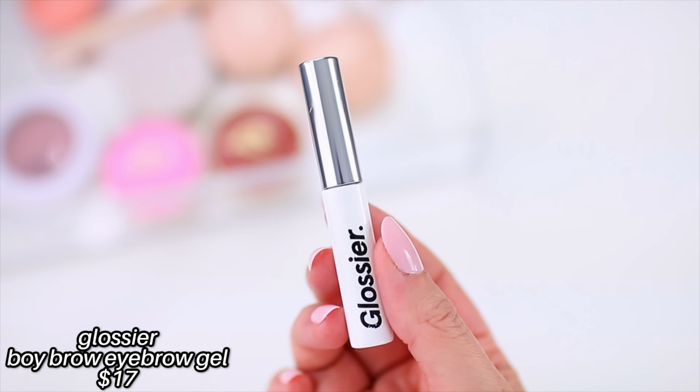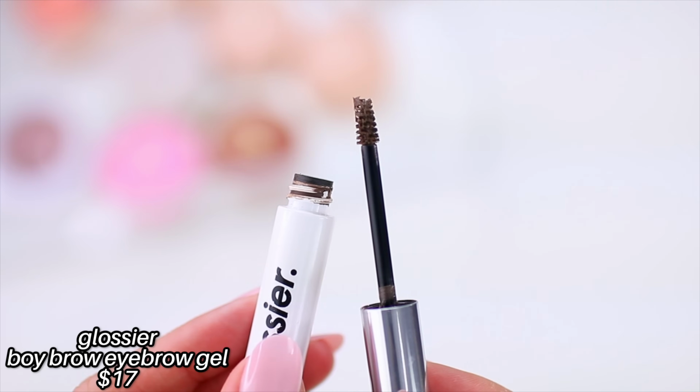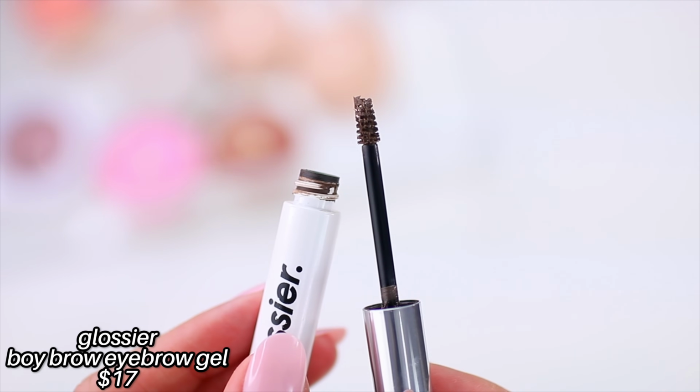Glossier also launched at Sephora in 2023. They've been around for a while, but they weren't available at Sephora until this year. So the first product I picked up, and actually, I guess this is the only product I've tried from the brand, is the Boy Brow, just because I heard people raving about this product for years and years, and I finally tried it out, and I love it. I used mine up fully. I actually just recently repurchased it because I used mine up completely, and it's such a good brow gel.